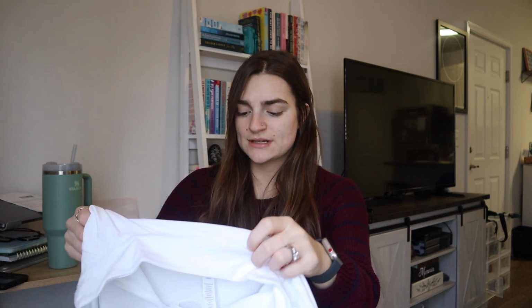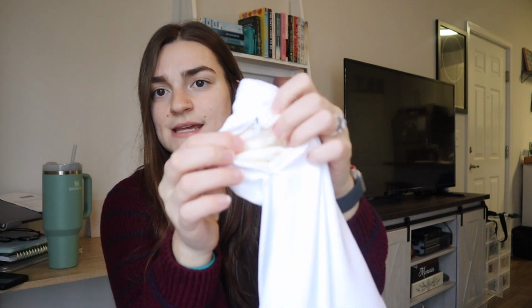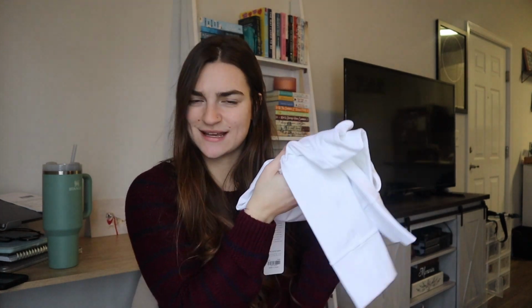I have a few quarter zips like this that are full length and I really enjoy them, but I think having a cropped one is gonna look really nice with certain pieces. Also the crop has a little side zipper so you can put your keys in there or your headphones, like your AirPods. It's a really small pocket, but honestly, gonna do the job. I'm super excited to try this on.